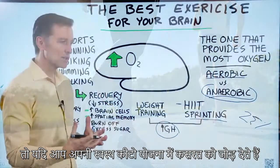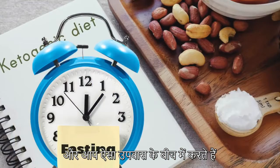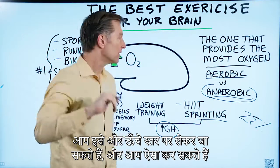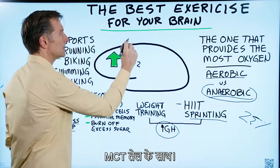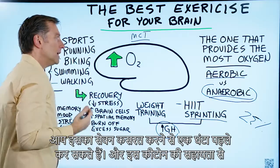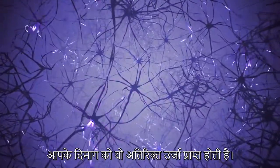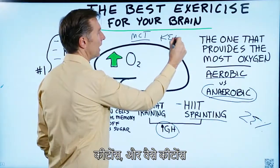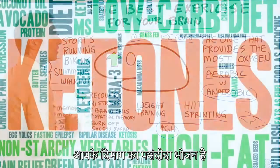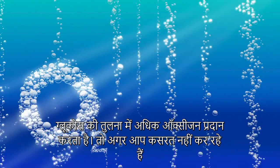So if you add exercise to your healthy keto plan and your intermittent fasting, you can really take it to the next level. And there's other things you can do to take it even one step further, and that would be maybe adding some MCT oil about an hour before you work out, or even exogenous ketones, just to give the brain that additional fuel. Ketones, and by the way, ketones are the preferred fuel of your brain. And ketones as a fuel will provide even more oxygen than glucose.